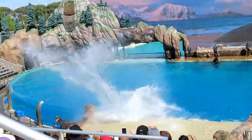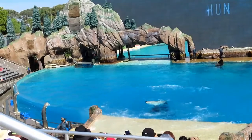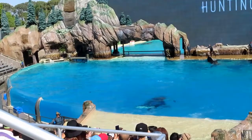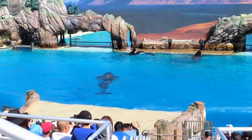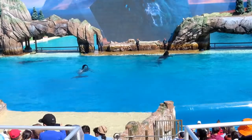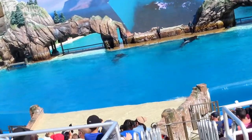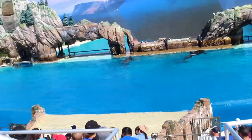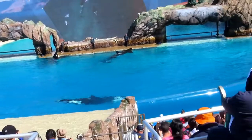Orcas are extra. They're at the top of the ocean's food chain. Killer whales work together to rear their young, protect their pod, and most importantly, pursue and catch their prey. Every day they cooperate to survive in the wild oceans of the world.